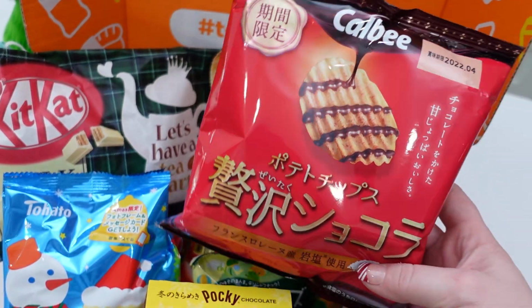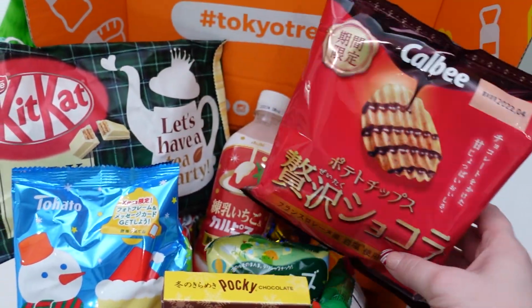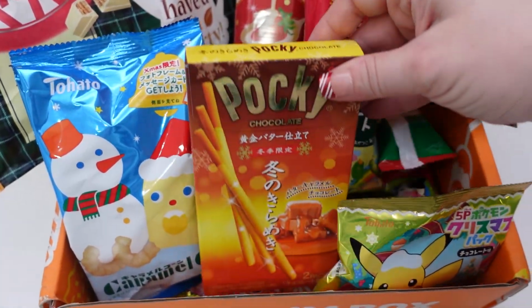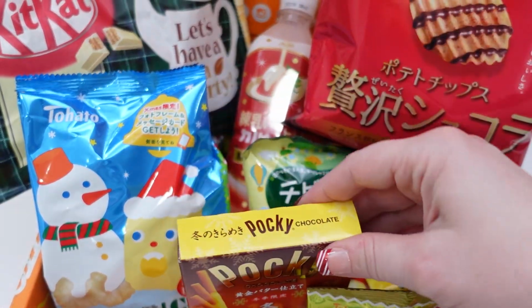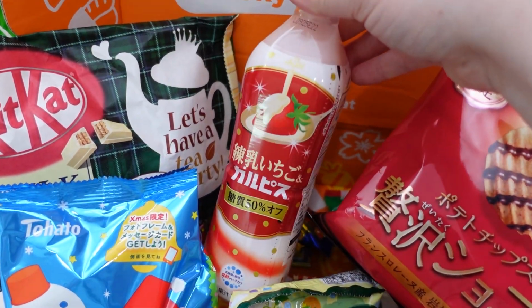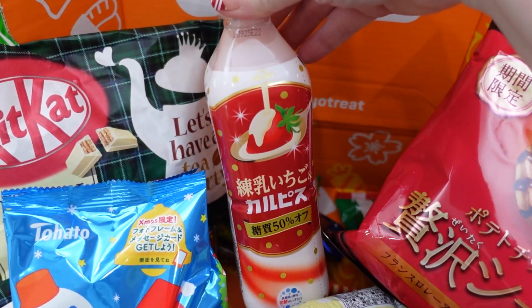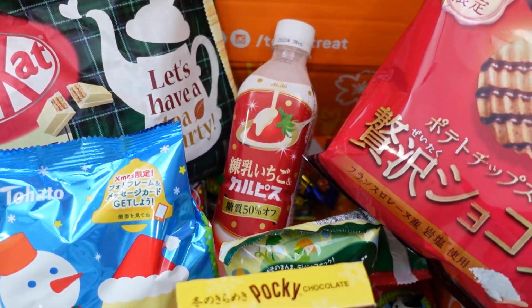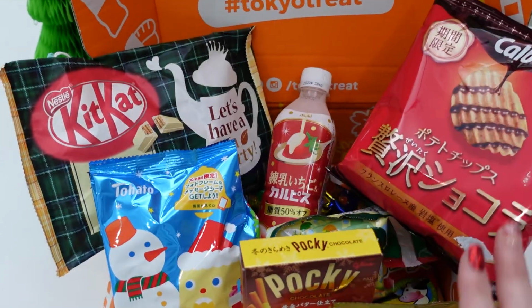It is a chocolate drizzled potato chip. We also have some caramel corn, some chocolate caramel Pocky, and this one is supposed to be a strawberry and cream flavored drink, which is supposed to taste like a Christmas cake. In Japan, they do Christmas cakes and they are delicious. Which one should we try right now?